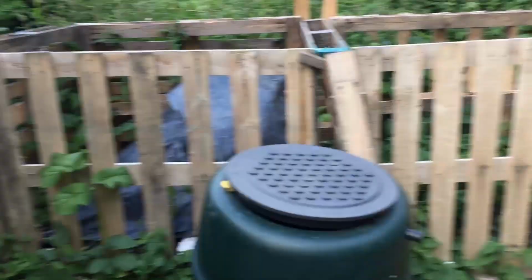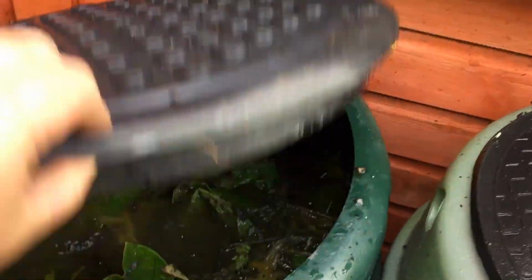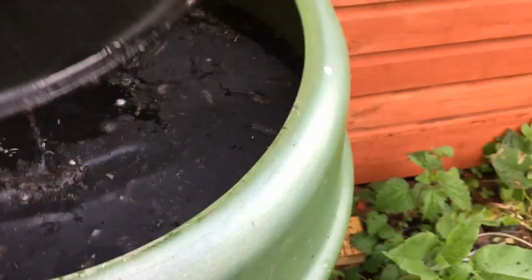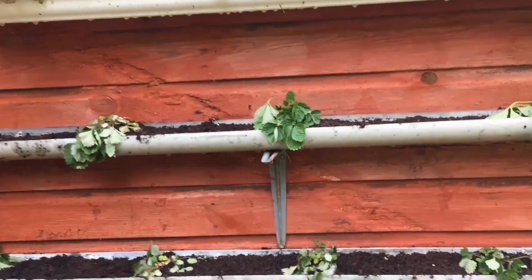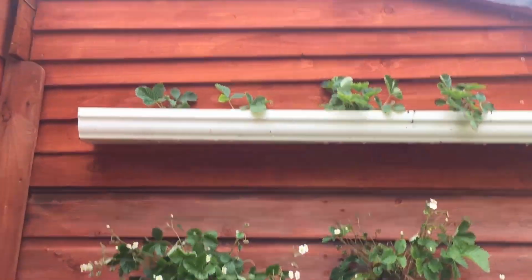What else has happened around here? Let's have a look. Conifer tea is doing really, really well. It's definitely attracting the mosquitoes, and yeah, it's coming along. And then we've got the nettle tea. Ooh, this side, horrible. Right, so we've been feeding the plants on those, doing it once a week. I think it is once a week we've been feeding on, and we'll see how they come out.